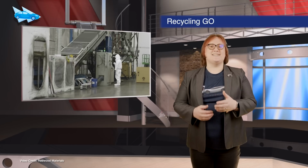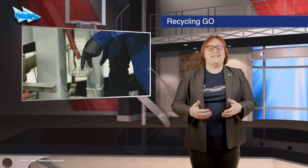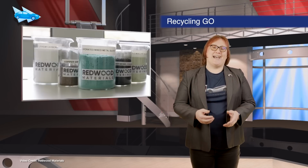Redwood Materials has announced that it started to recycle end-of-life EV batteries in collaboration with Ford and Volvo. It's working with dealers and dismantlers to identify packs for recycling. It already recycles 6 gigawatt-hours of lithium-ion batteries annually.